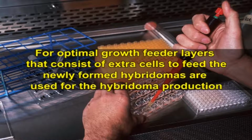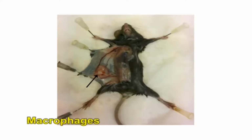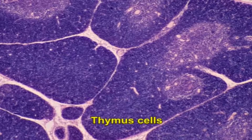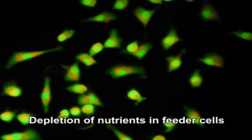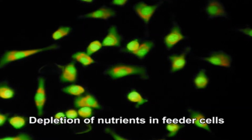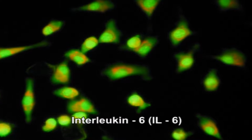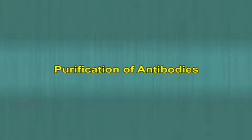For optimal growth, feeder layers that consist of extra cells to feed the newly formed hybridomas are used for hybridoma production. The most common feeder layer consists of murine peritoneal cells, the macrophages that are derived from mouse, guinea pig, or rat, or extra non-immunized spleen cells. Human fibroblasts, thymus cells or human peripheral blood monocytes may also be used. Some limitations, like depletion of nutrients and contamination, are present in these feeder cells, so interleukin 6, IL-6, and other sources of hybridoma growth factors, or HGF, derived from human cells were used. Let us see the purification of antibodies.